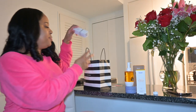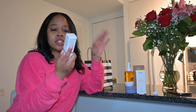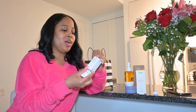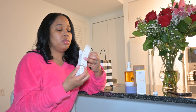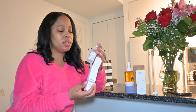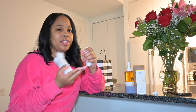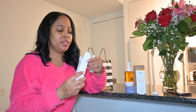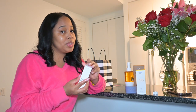Next up, one of my holy grails, The Ordinary. This is their hyaluronic acid. I put this on before I put my moisturizer on normally. And this is it. A little goes a long way with this. When you use this, I put some on my fingertips, and then I kind of pat it into my face. I don't rub it in, just pat it into your face gently. And it does what it needs to.